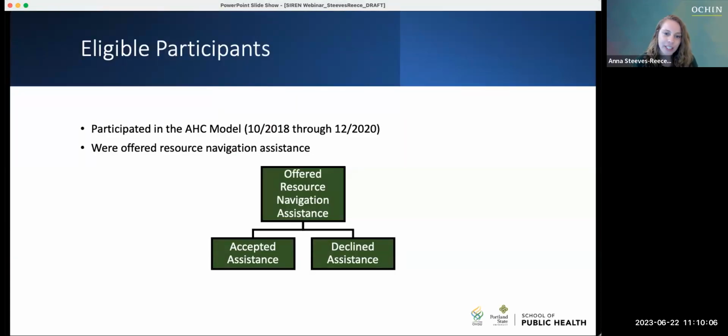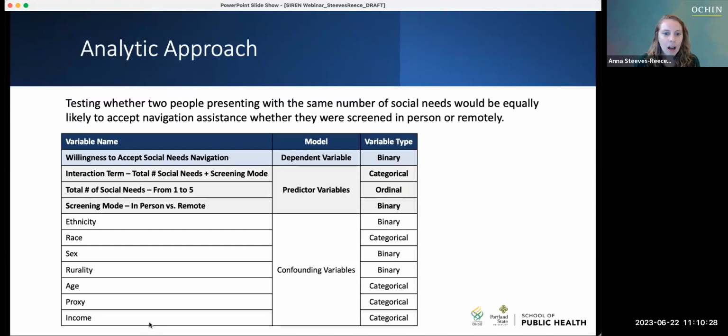Eligible participants for the study were Medicare and Medicaid beneficiaries who had participated in the Accountable Health Communities model from October 2018 through December 2020. Our study focused on those who had met the criteria to be offered resource navigation assistance, which they could either accept or decline. Next slide. Our analysis was testing whether 2 people presenting with the same number of social needs would be equally likely to accept resource navigation, whether they were screened in person or remotely.